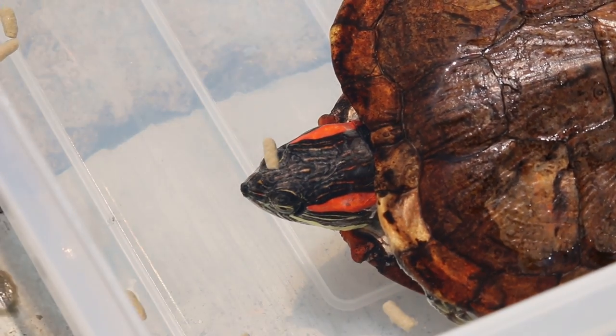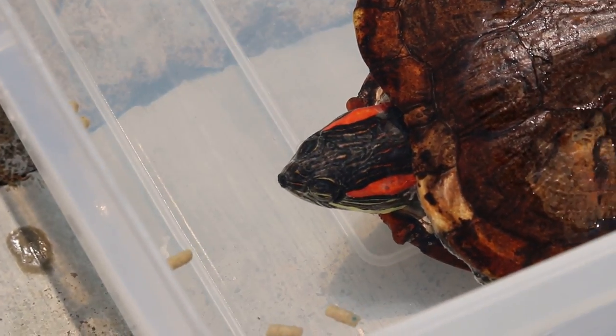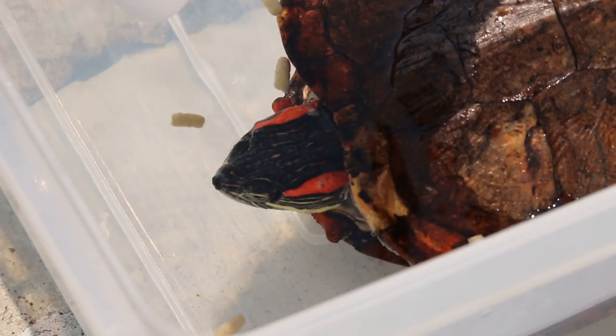Yeah, just no appetite. Okay, what was the weight before the stools were pulled out? It's 979 grams. 979. What day was it? Day number 5?